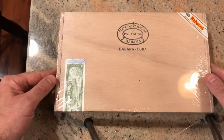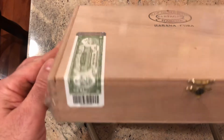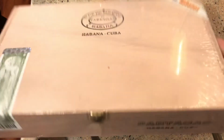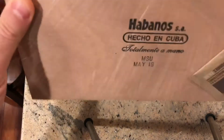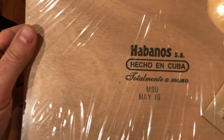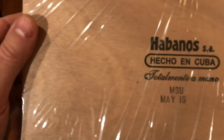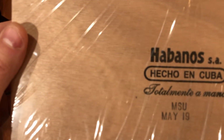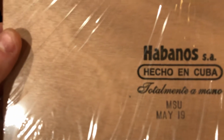So here's, see some of the holograms on the certificate, code, your Habanos label. You flip it over front to back. Here's your Hecho en Cuba, made by hand, totalmente a mano, and factory code on this one, MSU, and it's got a box date of May 19, which isn't bad. So it's not young, but it's not well aged either.